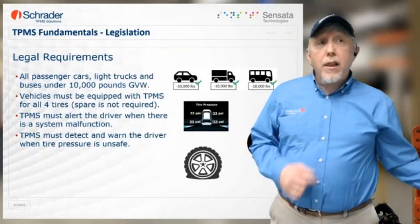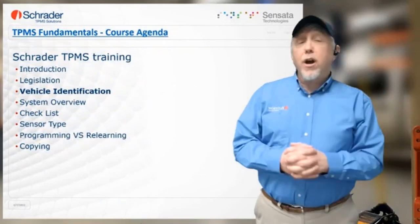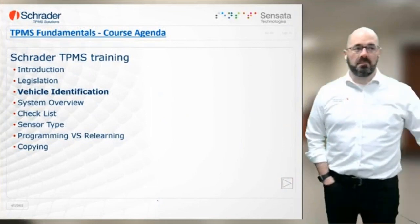So those are the highlights of the TREAD Act, and we'll go back over to Mr. Yanick for identifying what vehicles actually have TPMS and what vehicles do not, and how you can tell the difference.